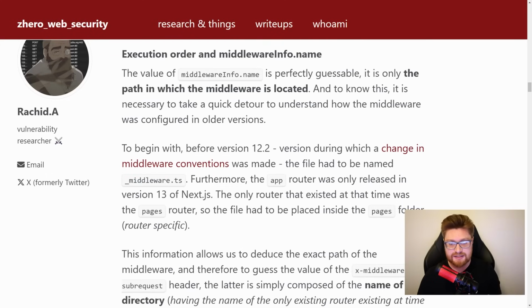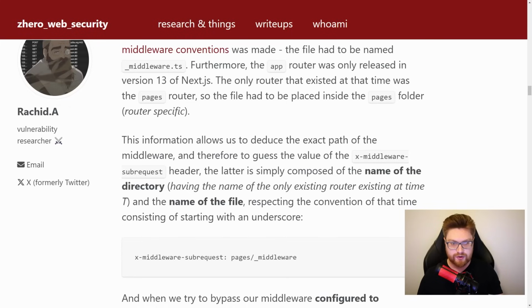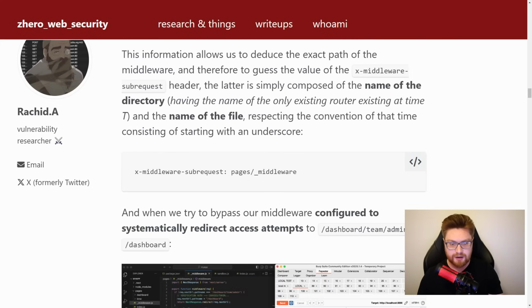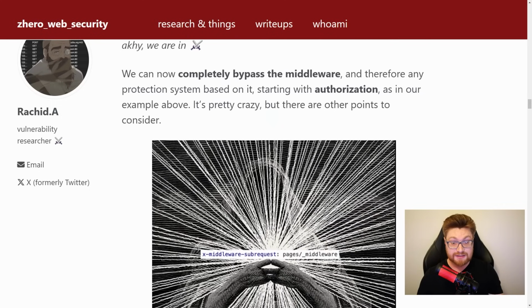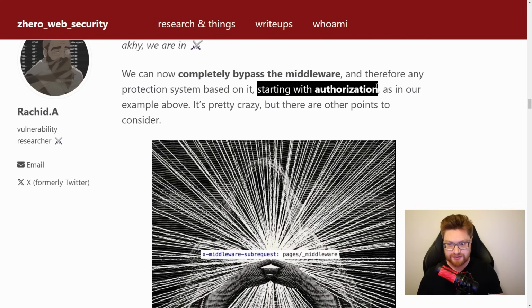Turns out it's pretty easy to track down, and they were able to track it. They were going through different changes in middleware conventions where originally there was an underscore middleware.ts file. The app router was put together in version 13. So this has changed over time, but ultimately it could be tracked down to a value that is known. But ultimately, now completely bypassing middleware and bypassing authentication.